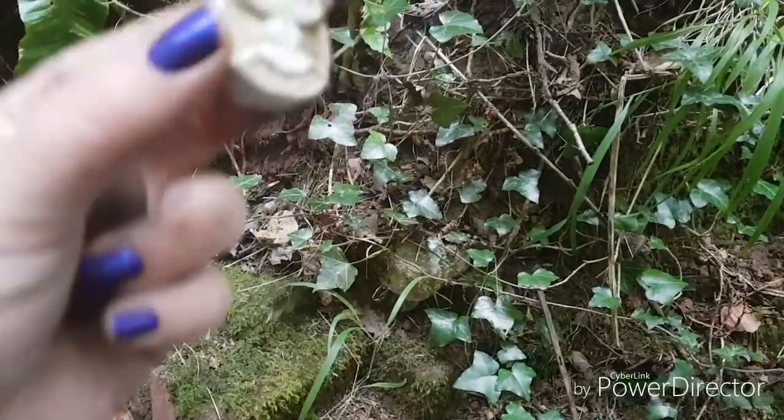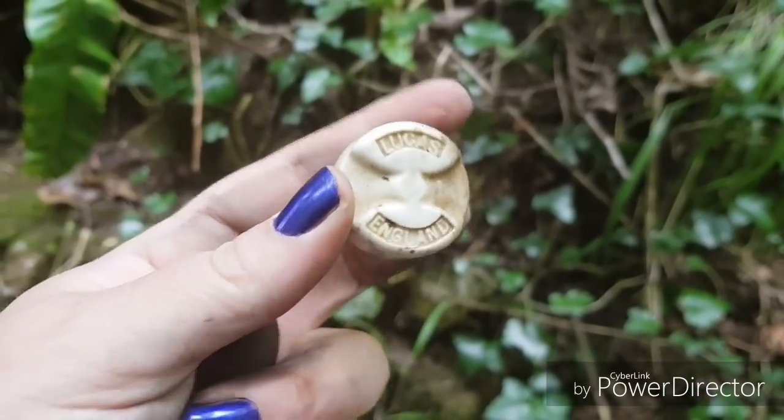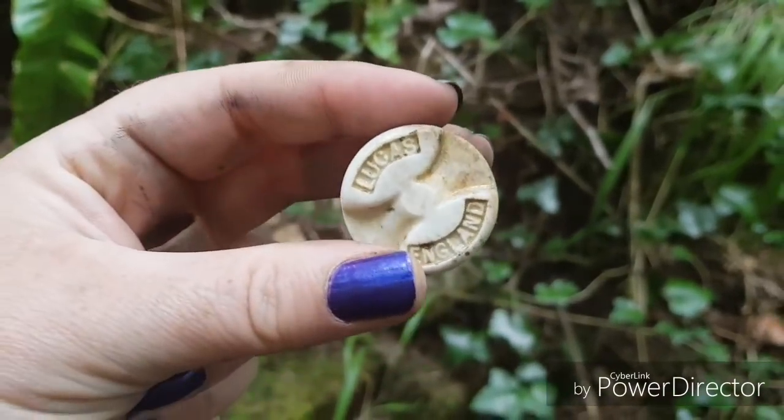And then we also found another one of these. So I think this is the third one today. Unfortunately that one's snapped off. There we go.